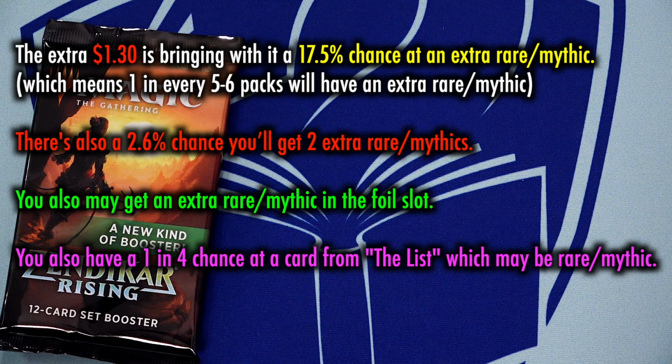But you also have yet another chance at rare or mythic in the foil slot, and yet another chance at an extra rare or mythic, or just, let's be frank, a card of high value, again I'll talk about that in more detail in a moment, in the list slot. Theoretically, there is a set booster pack with 5 rares in it, or 5 mythics even. It is possible. So you're paying more to gamble more. The chances at a 5 rare pack are highly unlikely, but they do exist, or they can exist theoretically.